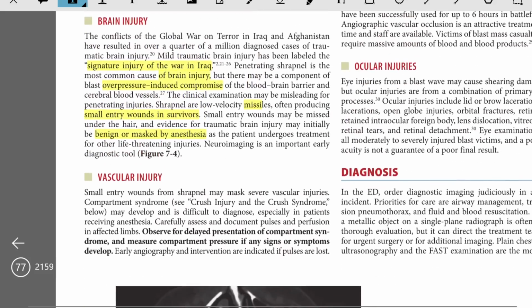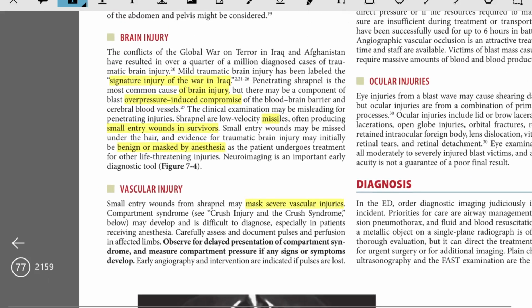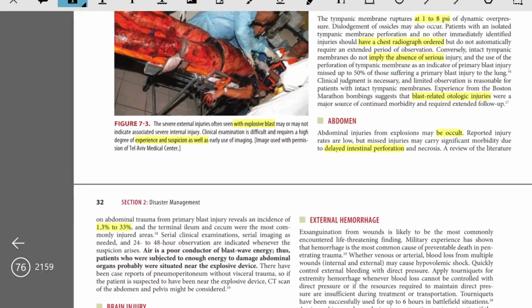Coming to the vascular injuries, small entry wounds from the shrapnel may mask severe vascular injuries. Compartment syndrome may develop and be difficult to diagnose, especially in patients receiving anesthesia. Carefully assess and document pulses, pressure and perfusion in affected limbs. Observe for delayed presentation of compartment syndrome and measure compartment pressure if any signs or symptoms develop. Early angiography and intervention are indicated if pulses are lost.